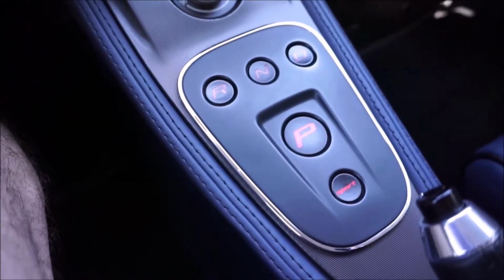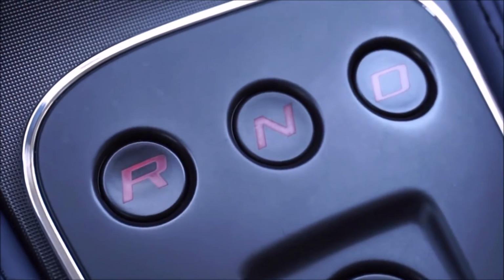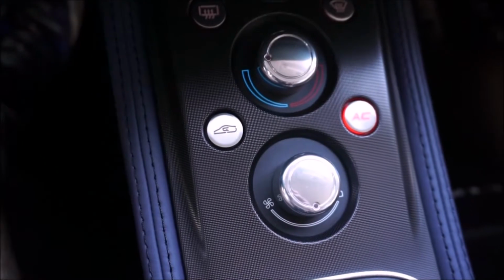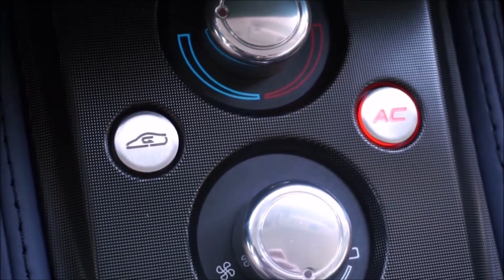And then this is the IPS, which stands for Intelligent Precision Shift. Just like an automatic, we have park, reverse, neutral, drive. And what's this red button? That's the sport button. Okay, great. And then it looks like air conditioning controls here, defrosters. All right, so you have all the modern conveniences here. Does the air conditioning work?